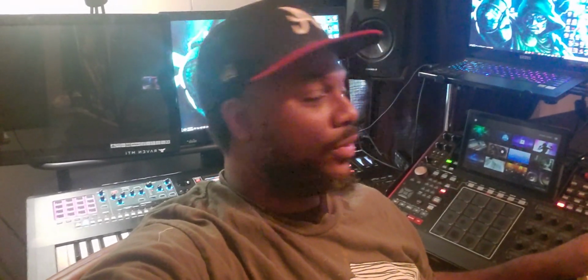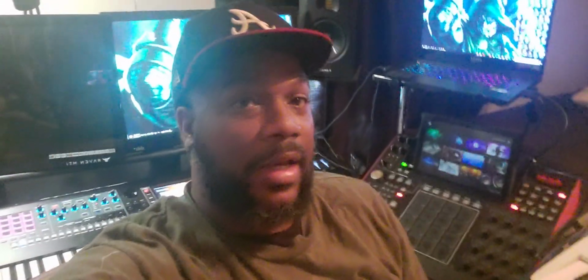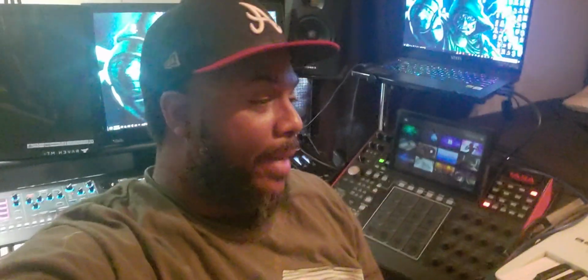Each keyboard got maybe 3 grand, I mean, 3,000 to 3,500 of instruments on it, presets, all three keyboards. So I at least got 9,000 sounds between those alone. Now on my computer, I got a lot of sounds, so I'm never gonna be bored with my sounds. That's the one thing.